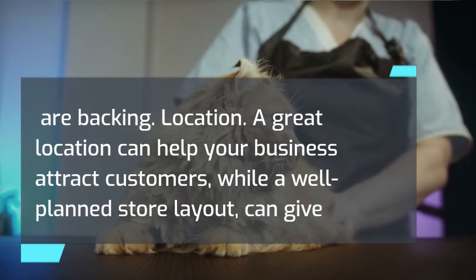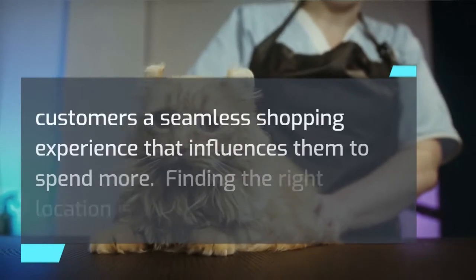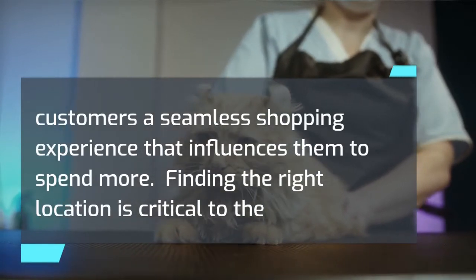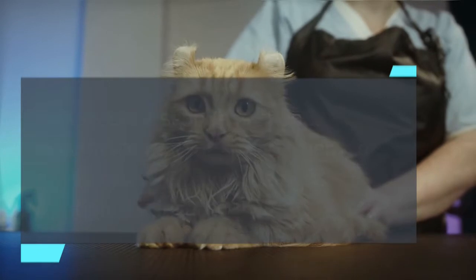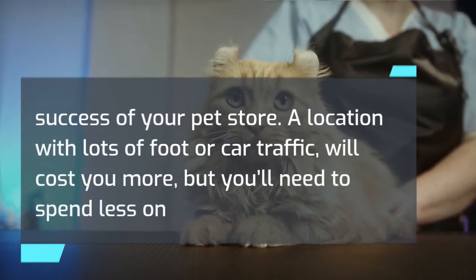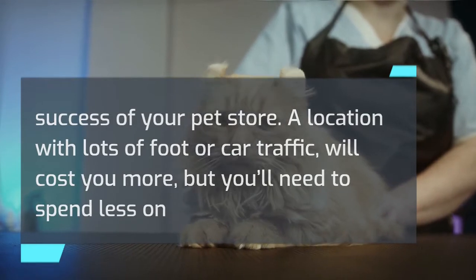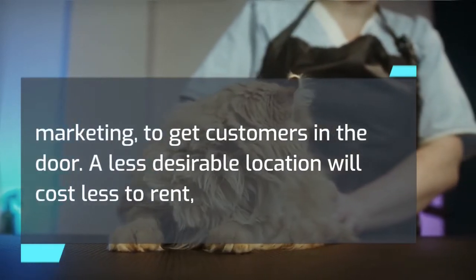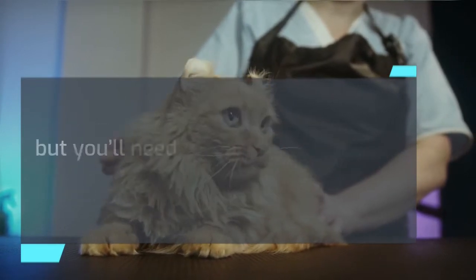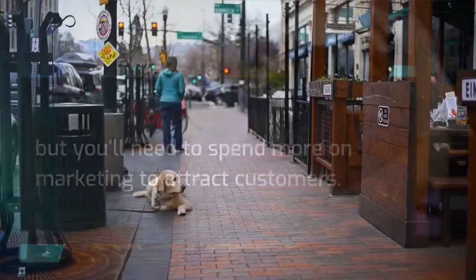Location. A great location can help your business attract customers, while a well-planned store layout can give customers a seamless shopping experience that influences them to spend more. Finding the right location is critical to the success of your pet store. A location with lots of foot or car traffic will cost you more, but you'll need to spend less on marketing to get customers in the door. A less desirable location will cost less to rent, but you'll need to spend more on marketing to attract customers.